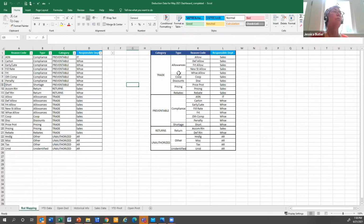So this is the file that I have in Excel. It should have 2, 3, 4, 5 tabs. You won't have these last 2 tabs. Okay?